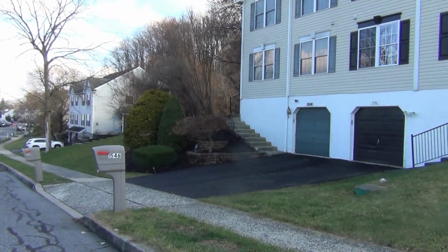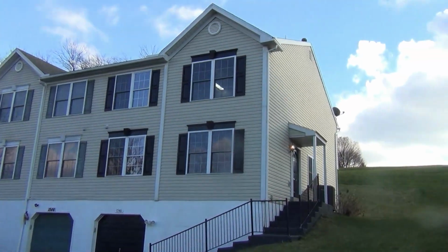And here's our property preview of 1546 Huron Drive.